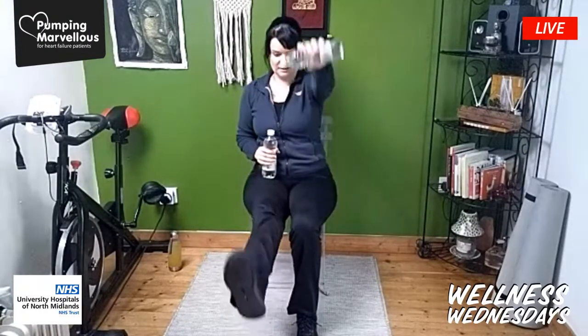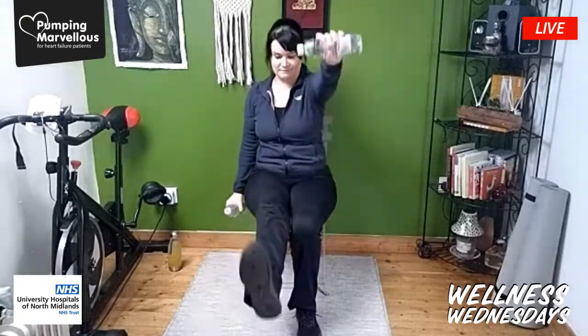5, 4, 3, 2, 1. Lovely. Next one is a leg extension and a front raise. So it's opposite arm and opposite leg. And then opposite arm, opposite leg. Yep, front raise and a leg extension. Okay, are we ready? 60 seconds. Let's go. So leg and arm, front raise, leg extension.